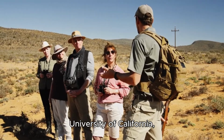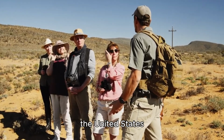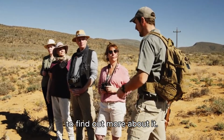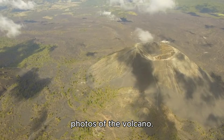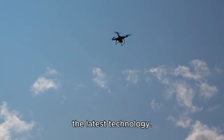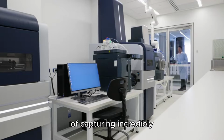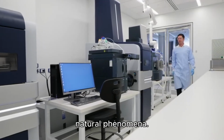Scientists from the University of California, together with experts from the United States Geological Survey, decided to find out more about it. Their goal was to take high-quality aerial photos of the volcano. For this, they used drones equipped with the latest technology. These machines are capable of capturing incredibly clear images that can be used to study various natural phenomena.